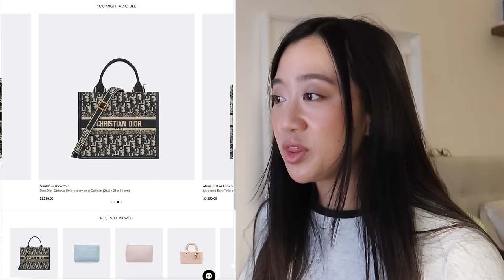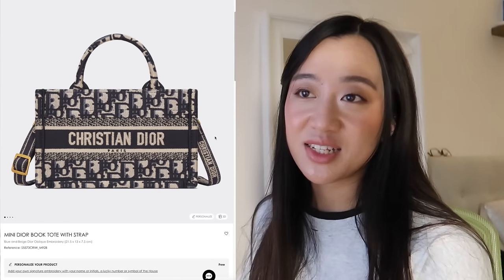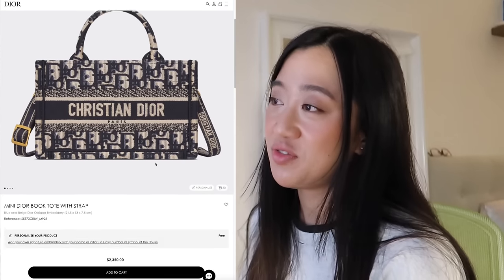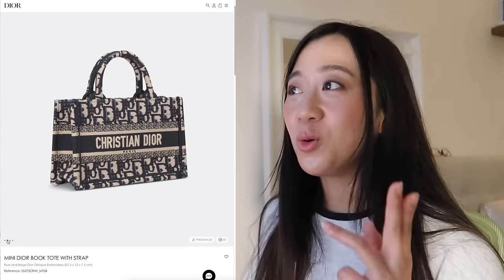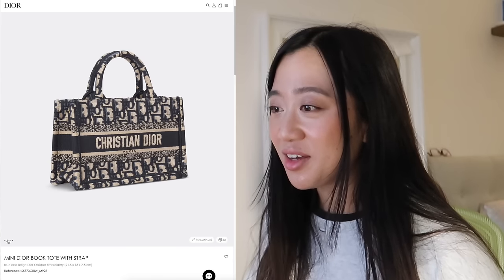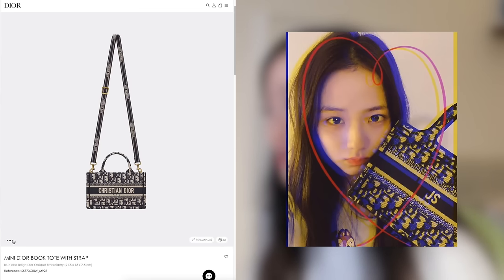So they have this available in the small size as well, and I believe the mini size too. I think the mini size is the one that kind of started it all. I actually really like the mini size as well. $23.50, not bad considering it's a mini Dior book tote. I actually still want to add the old minis. I don't know if they're discontinuing that. I don't know, they're so overpriced. They're $25.50, exclusively a top handle bag, but visually I just really like it. I know Jisoo has it, I'm sure they gifted that to her, but still.